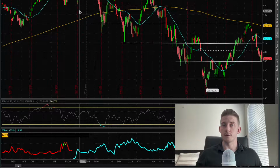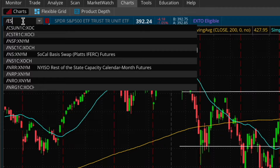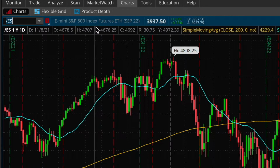So beginning first with my pre-market routine. Basically about 1 hour or so before the general market opens at 9:30 a.m. Eastern time, I'll come onto my platform, which is thinkorswim, and I'll check out the futures markets. There are basically 3 different futures contracts I care about the most, number 1 being /ES, which as you can see here are the E-mini S&P 500 index futures.